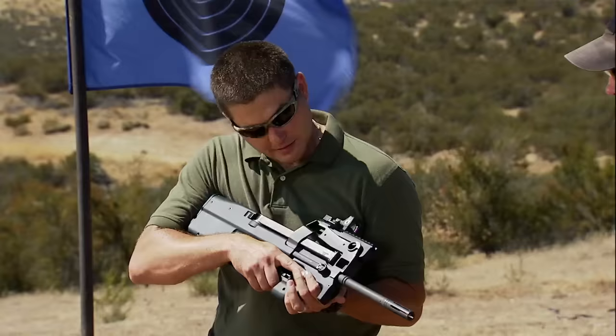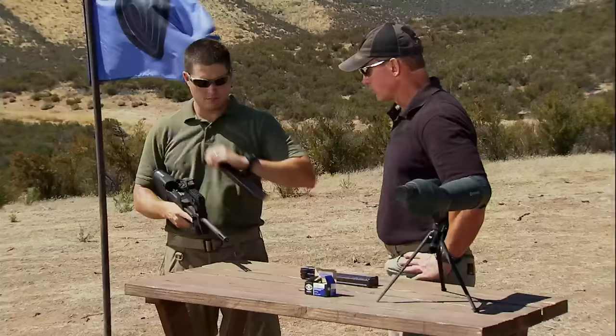Right now, having shot the BAR and the Steyr AUG, if we were going into a shoot-off, no question about it, my choice would be the Steyr AUG, and I haven't shot the PS90 yet. Well, let's load the thing up, man, and see how she shoots. And I can't see that little bitty bullet standing up to the same consistency as that 5.56 round.